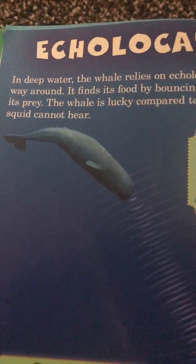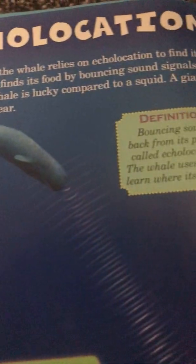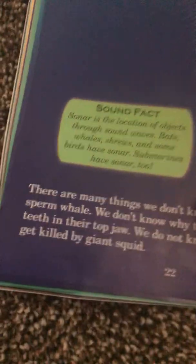Echolocation. In deep water, the whale relies on echolocation to find its prey. It finds its food by bouncing sound signals off its prey. The whale is likely attracted to a squid. A giant squid cannot hear.